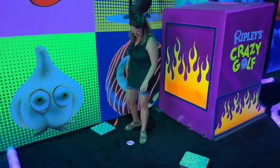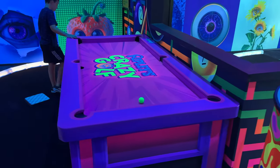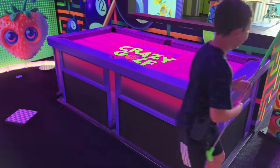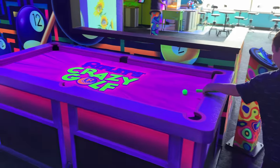Five. There you go. So we've made it to hole number five. This is like a pool table. This one's kind of fun. So you gotta use your golf club like a pool cue.